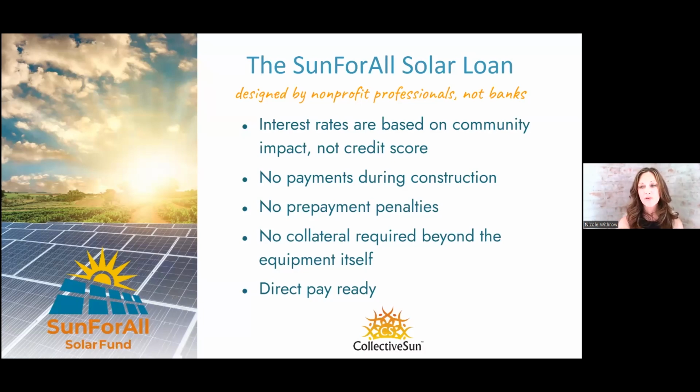So the Sun for All loan achieves that by providing gap or short-term financing for that anticipated rebate amount, long-term financing for the remaining installation costs, and we roll that into one simple loan with a set payment. And when you receive the rebate, you remit that to us to pay down the loan. The term length on the Sun for All solar loan is up to 10 years. Current interest rates start at 4.99%.